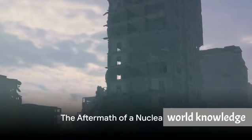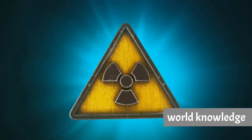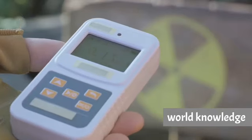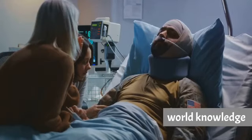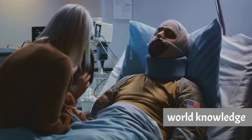The immediate impact of a nuclear bomb is just the beginning. The aftermath can be even more devastating. The chilling effects of a nuclear bomb don't end with the mushroom cloud. In fact, the immediate explosion is just the opening act. The fallout, the long-term effects of radiation on the human body and the environment, is the extended performance that can last for decades, even centuries. Radiation, an invisible yet deadly element of a nuclear explosion, can have a profound impact on the human body. Within weeks of exposure, acute symptoms can manifest, including nausea, vomiting, and a significant decrease in white blood cell count, leading to a compromised immune system. This is often referred to as acute radiation syndrome.